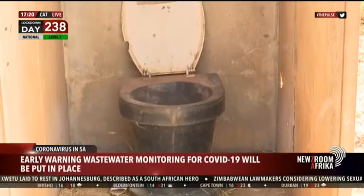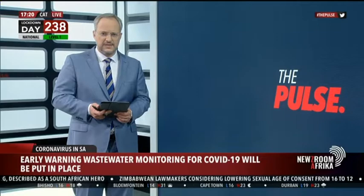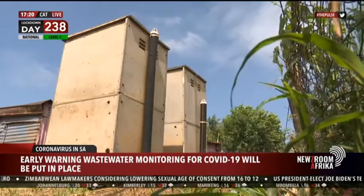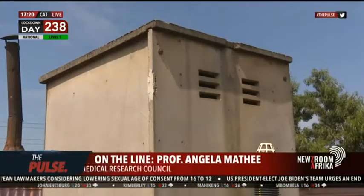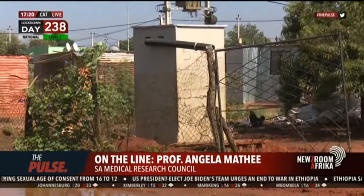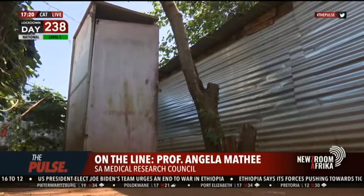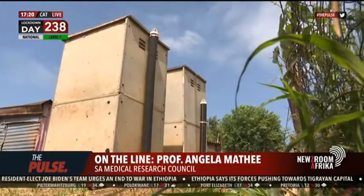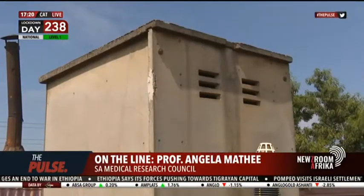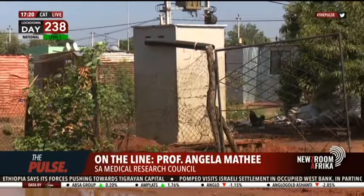So in other words, you can look at the water that comes from a particular area and you can see roughly the prevalence of COVID-19 there, even if people in the community don't know they have it. That's right. We can look at wastewater treatment plants and take samples of the wastewater coming into the treatment plant and isolate and quantify the RNA from the SARS-CoV-2 virus. And we can tell about a week or even longer in advance whether there's going to be a spike or an increase in COVID-19 cases in that catchment area. It really is quite incredible.